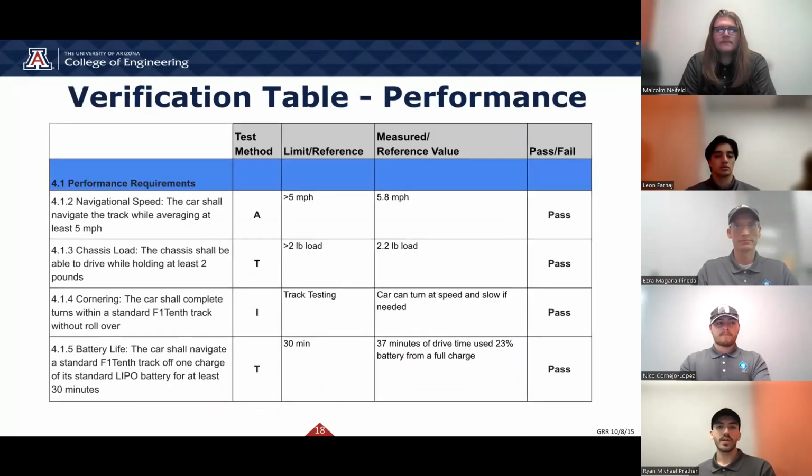Moving on to the verification table for performance. As you can see, these are all passes. We were able to navigate at 5.8 miles per hour on average around our custom track, all while carrying a 2.2 pound load, which is approximately what the race module weighs. And the car was able to turn at speed as well as slow itself down if needed. And battery was able to last longer than 30 minutes.